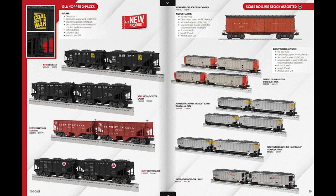And then we got more of the GLA hopper cars in the two packs. Interstate, Buffalo Creek, and what's that? Pennsylvania, two more hoppers, so that'll bring you up to like 10 hopper cars. And then Westmoreland Coal Company, which I think is pretty cool.